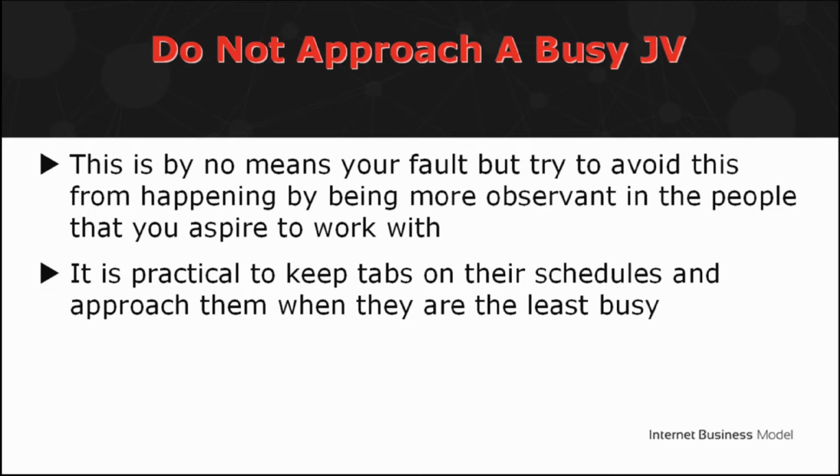This is by no means your fault, so try to avoid this from happening by being more observant of the people you aspire to work with. Keep tabs on their schedule and approach them when they are the least busy.